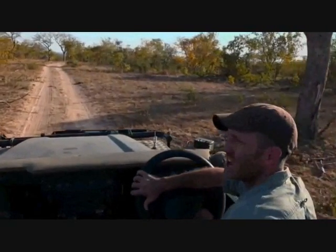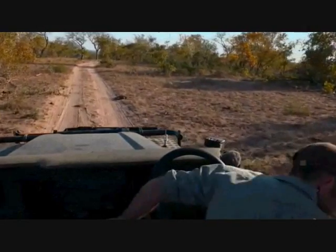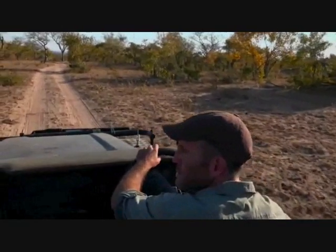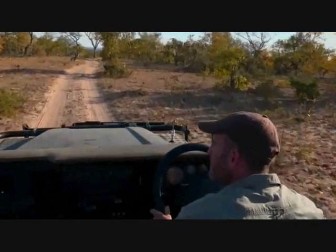You see how that milkberry tree is not a bad option, except that her tracks don't seem to have crossed the road. Anyway, we'll just carry on gently along here. See if we can't spot anything.